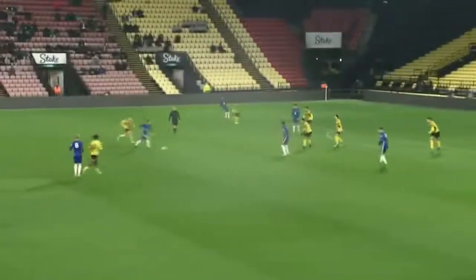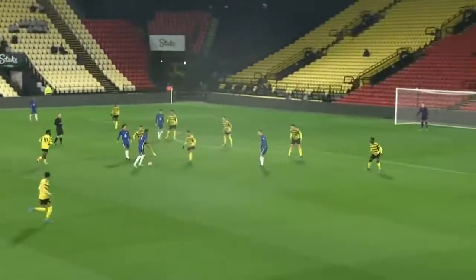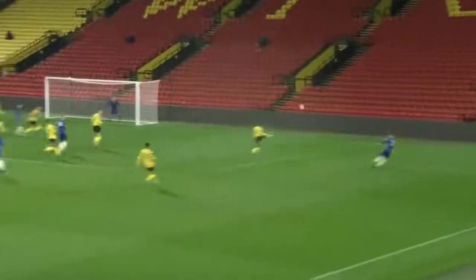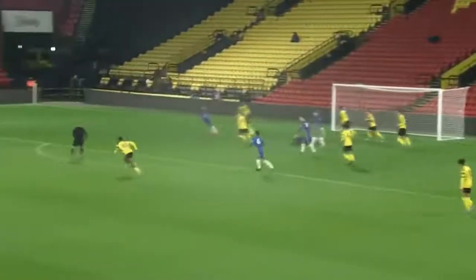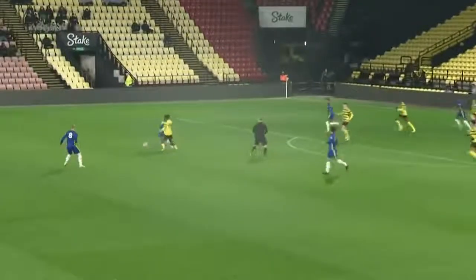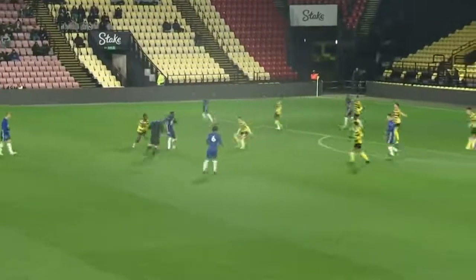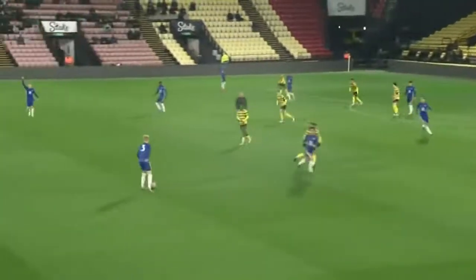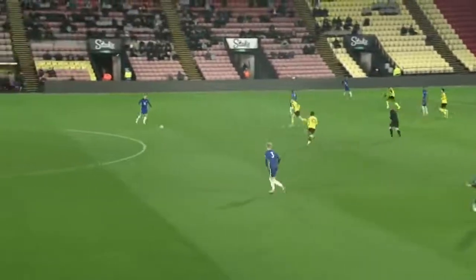Strike comes in from distance, but it's a strike which is charged down, picked up by Webster. Now Vale rolls it right. Brodie Hughes looks to send in the delivery. It's punched away by Marriott. Chelsea looking to push ahead early on here. Here's Webster once more. He finds Billy G.